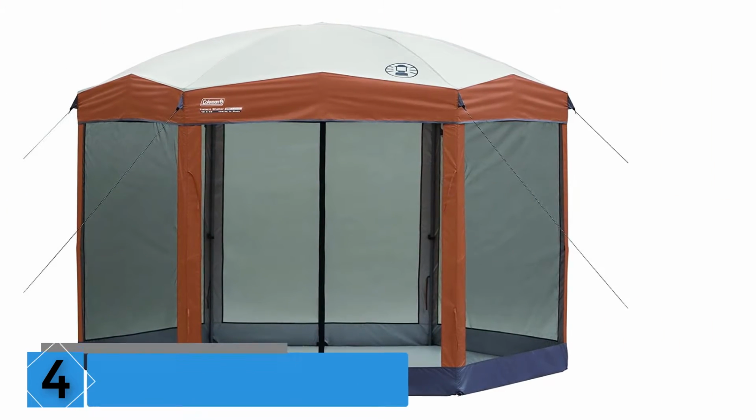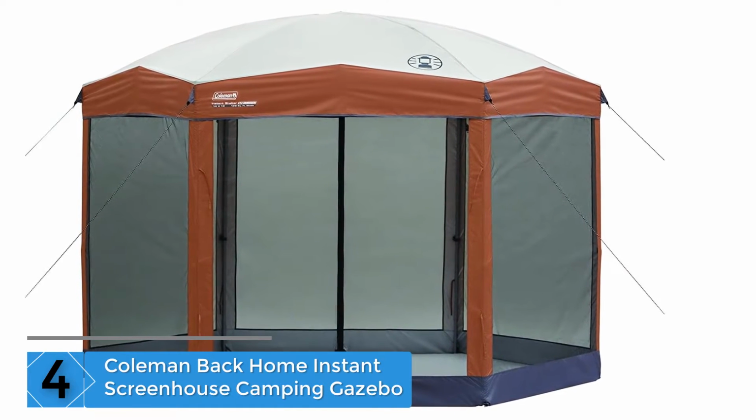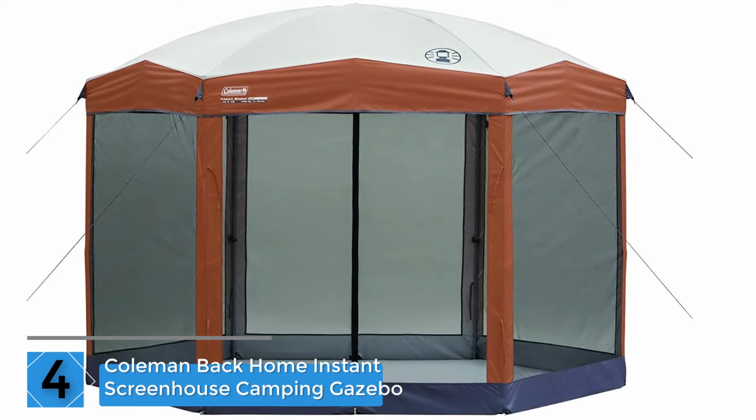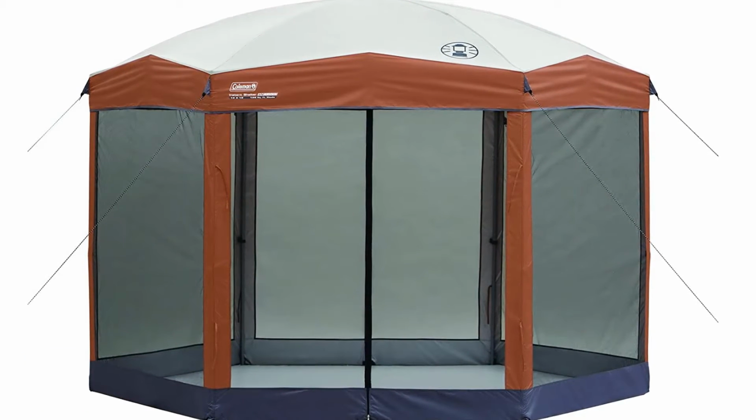Moving on to number 4, Coleman Back Home Instant Screenhouse Camping Gazebo. Setting up in just a few minutes, this instant camping gazebo from Coleman is an ideal choice if you want to create a shady area outdoors.